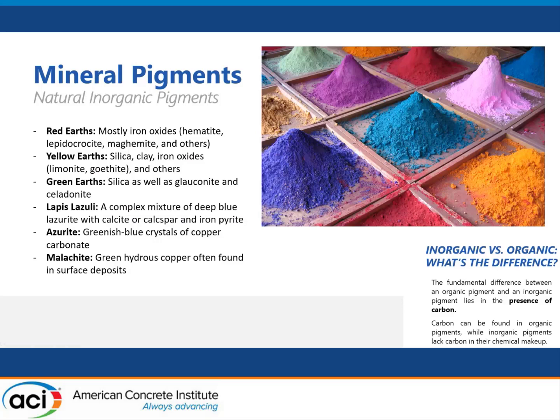They're UV resistant. You see the different colors on the left here, and it's telling you a little bit about how we get those colors and what different pigments we have to use. Again, we're talking about the presence of carbon, organic versus inorganic, which ties into how I was explaining it before. Carbon is found in organic pigments. Inorganic pigments lack carbon in their chemical makeup.